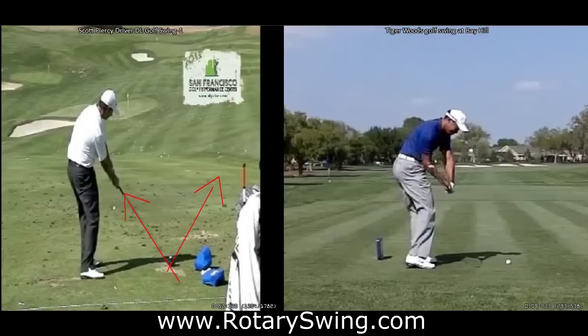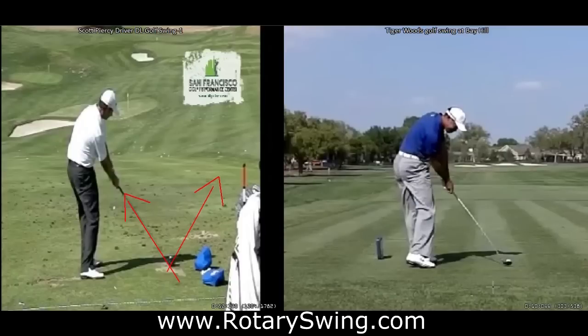So as Tiger comes on down to impact, pretty much a textbook position, what we're looking for: the shoulders are square to the target line, hips are a little bit open. He's very flexible, so his hips are open more than most people are going to be able to do. If you get your hips this far open, your shoulders are going to start opening up too. So not everybody's going to be able to do that. You don't have to mimic that.